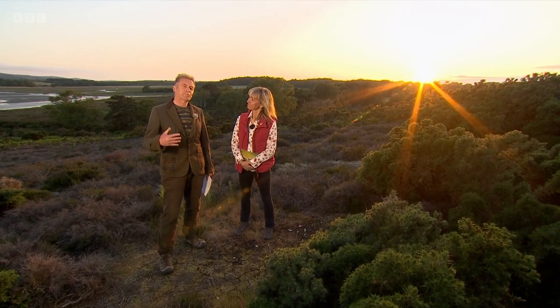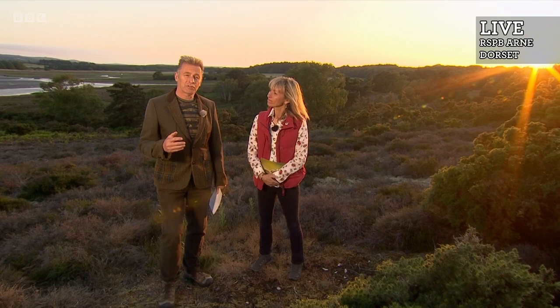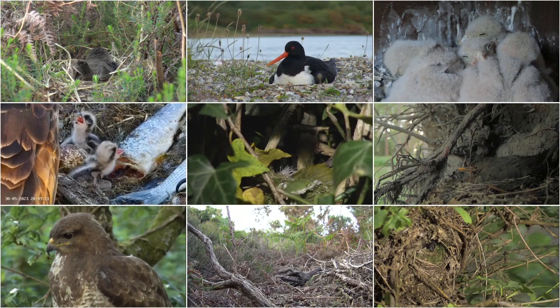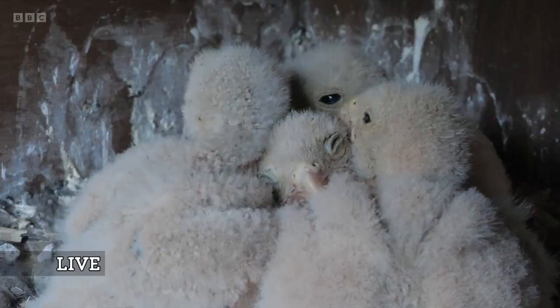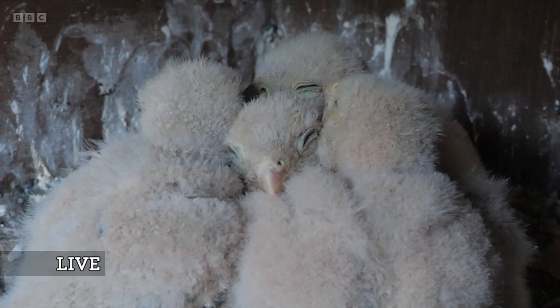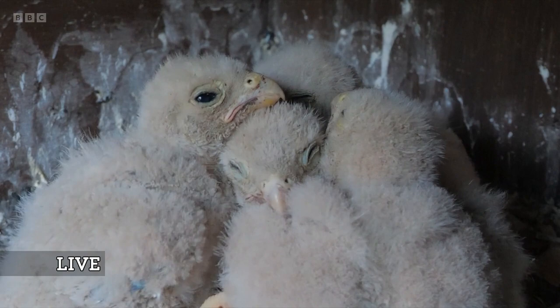Back here at Arne, though, let's take another look at our range of nests that we've got cameras fixed on at the moment. We've looked at the oyster catcher, we've clearly seen the ospreys and the buzzard. Look, top right, let's go to a new nest, our kestrels. And this is a live shot of the young in the nest there. They've got that thick grey down coat, their second coat, and they're snuggling up together to stay warm because despite the fact it's been sunny down here, it's now very windy and there's a chill on the air.